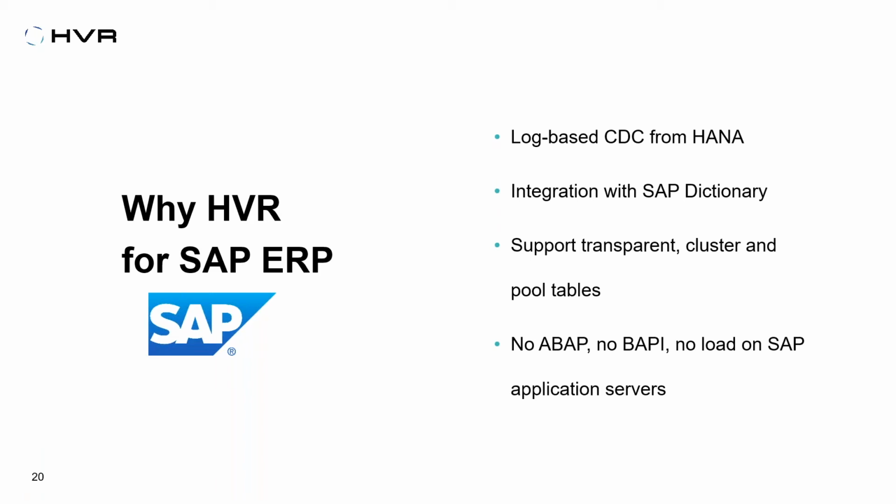Some of the SAP structures contain tables within tables called pool and cluster tables. So in order to understand that data, you need to be able to decode it and make sense of it on the other side. And we have some transformation capabilities that can do that. Now, it's not common to have a log-based capture out of SAP sources, and we're able to do that from really all of those SAP types of sources, whether it's Oracle, SQL Server, DB2, and HANA.